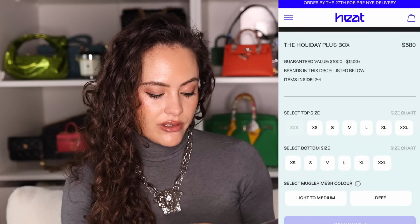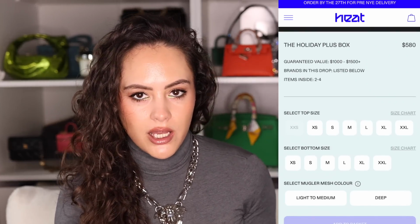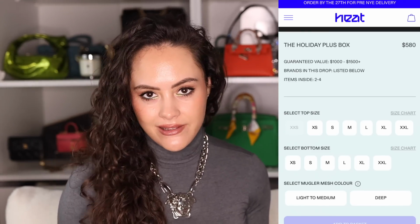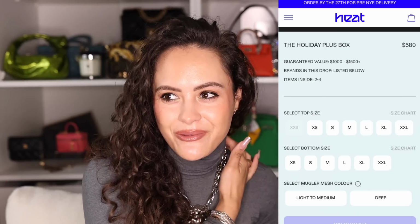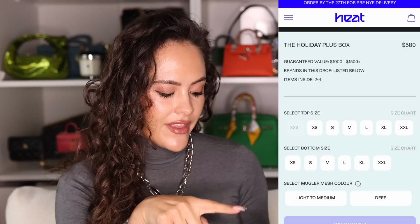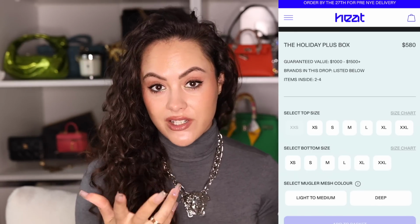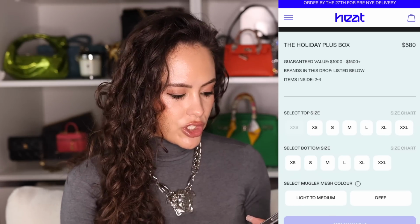But right, so you'll see here, you can choose the size for your top and for your bottom. Because with Mugler, it tends to be ready to wear. You want to make sure that whatever you get is gonna fit. And then the other thing that I like is that Mugler does 2 different types of mesh colours for different skin tones. So again, you can choose that as well.